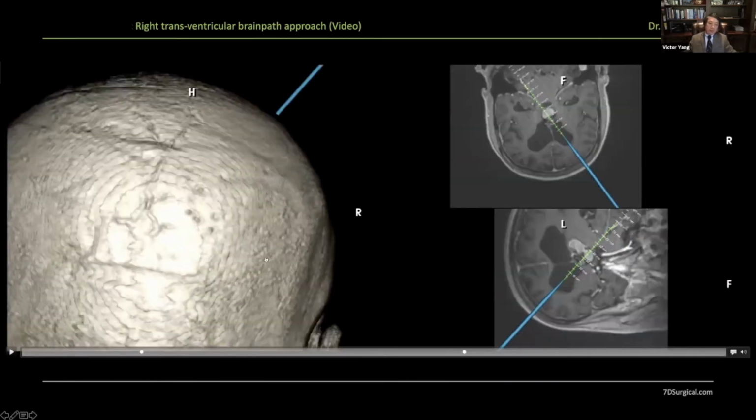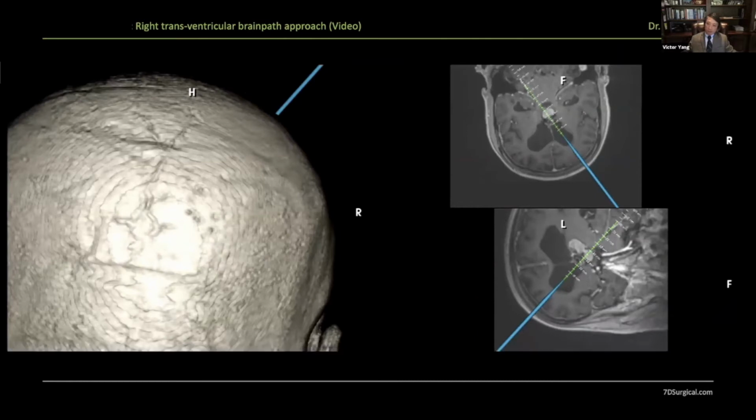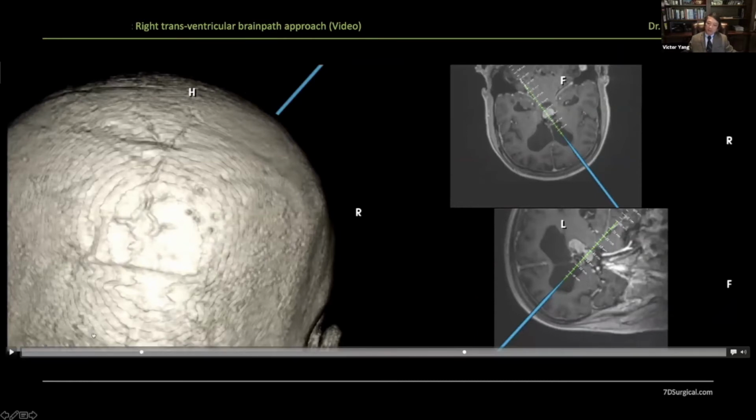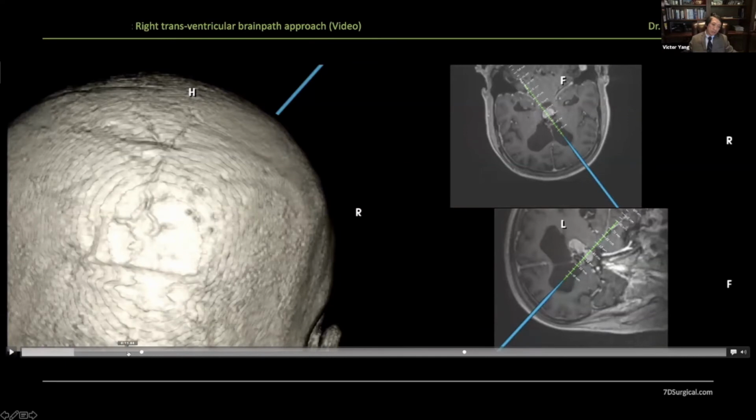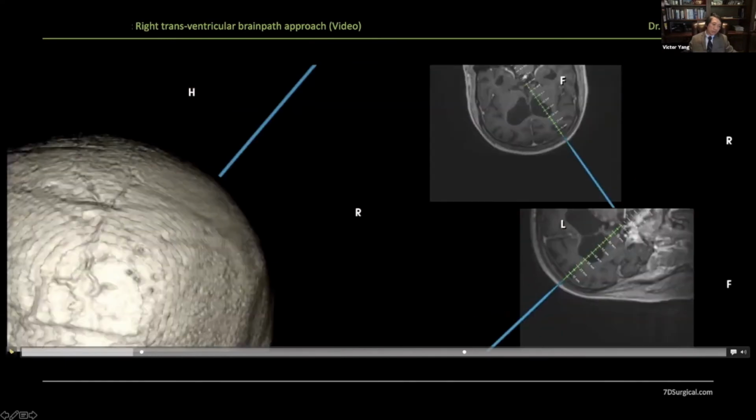And then once the patient is draped and ready to go, what we decided after the initial contemplation of whether we should approach this lesion in an interhemispheric approach, or through a transventricular transcortical approach, is actually a transcortical approach.